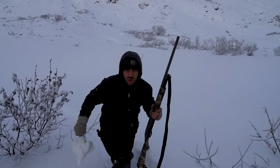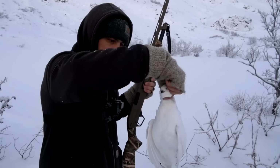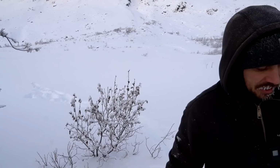All right, we got one more. And we can get 10 each. This is number 6 for me. Ariel's got 2. We're not going to get 20. We don't need that many right now, but awesome. We got another one. This one was right there. It was in a hole completely under the snow, and it got scared and jumped up. So let's see if we can find a couple more.